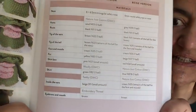What's interesting is that she also presents a table. Let me see, yes, here. She does this in several designs, presenting a table showing the materials she used in the different versions of the designs. So here, for example, she has a yellow version and a beige version, and then she mentions the nose because it's a safety nose. Then she mentions the different colors of each part of the designs, etc. I think that's very interesting, and you'll see in other designs she even mentions that the only difference is the yarn and the size of the needle, so she mentions that too.